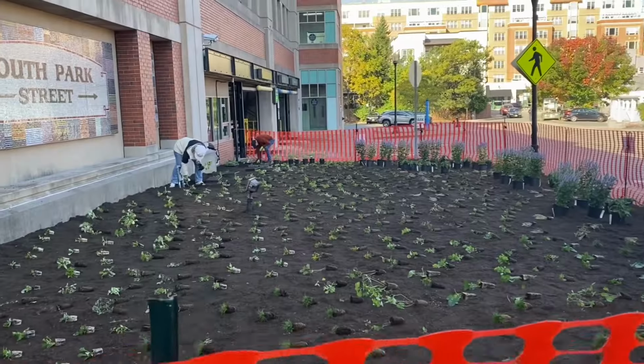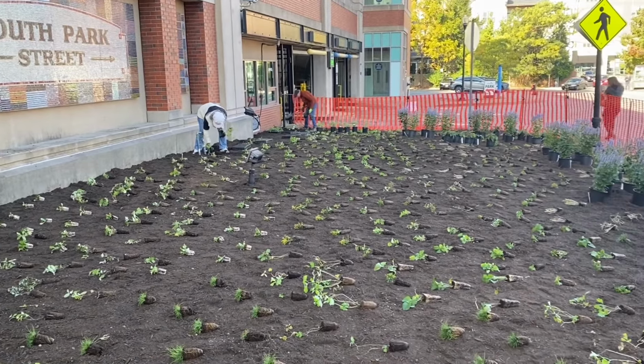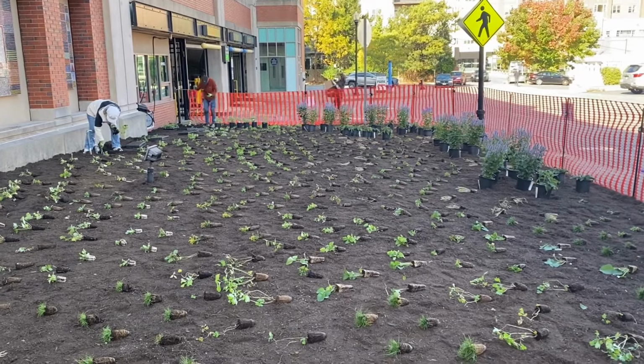And the next step was planting. And notice that we amended the soil and added mulch before we planted. Because when I plant plugs or smaller perennials, I prefer to amend and add mulch before I plant. Planting 1,000 plugs and then mulching the area sounds like an absolute nightmare to me. So mulching beforehand definitely is easier.